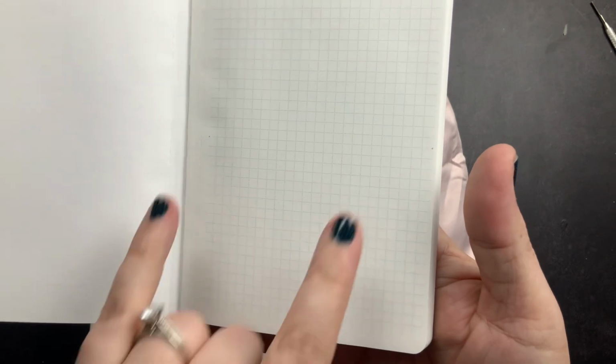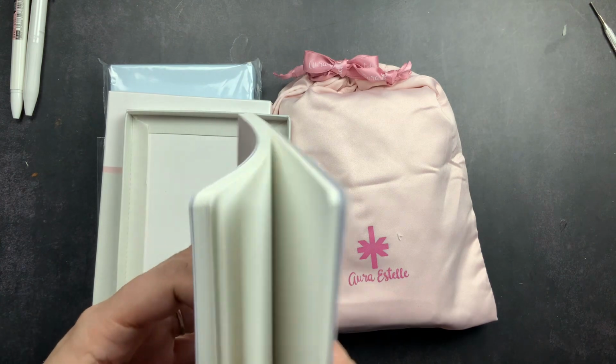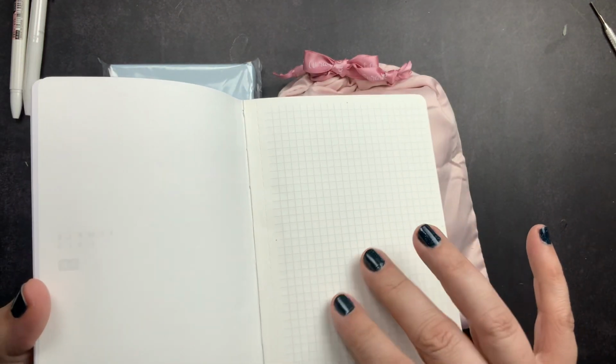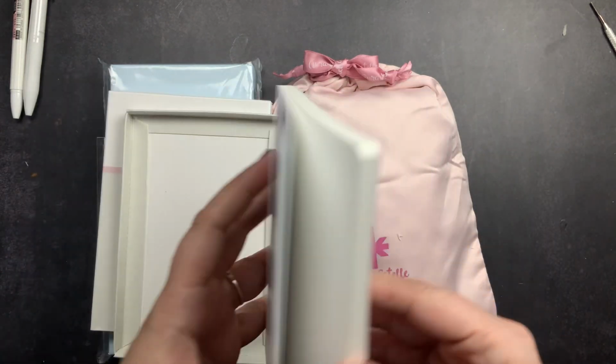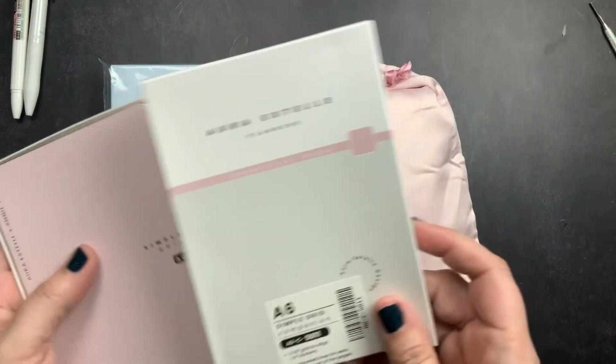It says simple grid there, and it is just a grid notebook in Tomoe River paper with dots here and here and here and here to help you divide your page in half. And then the pages are perforated, as you can see there. I got this because I can tuck this into the back of my A6 ring planner, and then as I use up the pages, I can just tear them out and toss them. Or if it's something important that I want to add to my ring planner, I can tear it out, punch it, and add it to my ring planner. So I picked up this simple grid notebook as a companion to my A6 ring planner. So those are the freebies that I got.